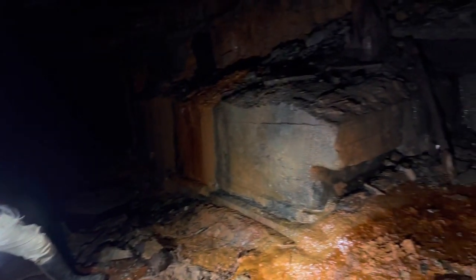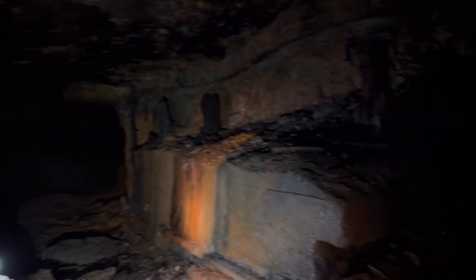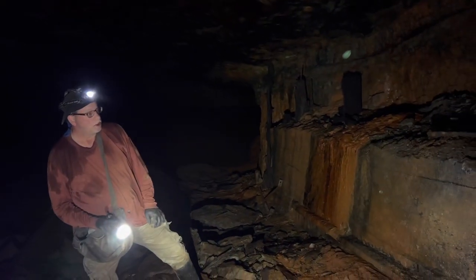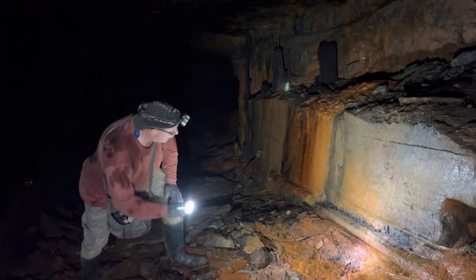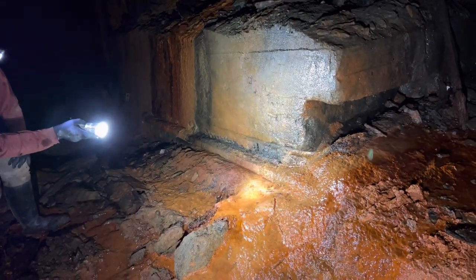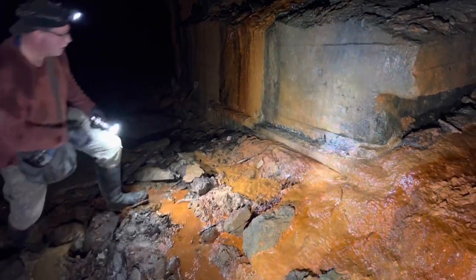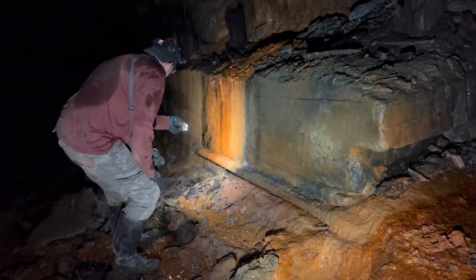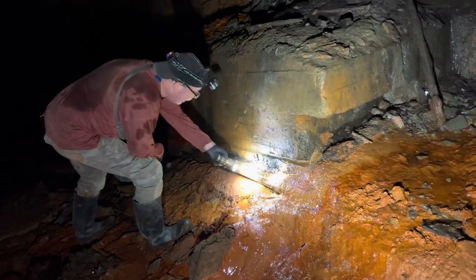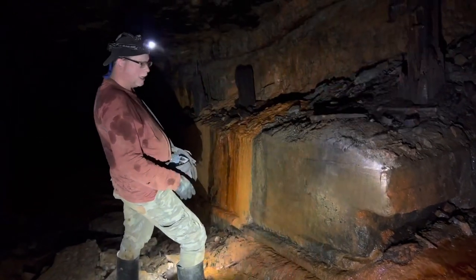Yeah. And it was just specifically for this side of the track. Something I could think of, just because you've got that groove right there. Right. Hoist cable. I thought it was a pipe. Like a section of rails. Yeah. That's got to be what this is.